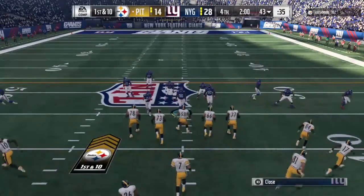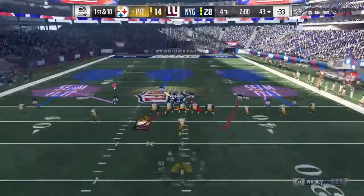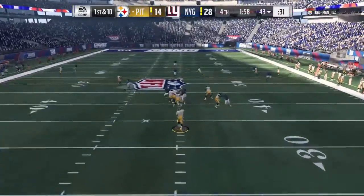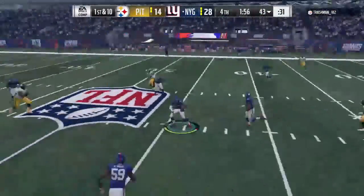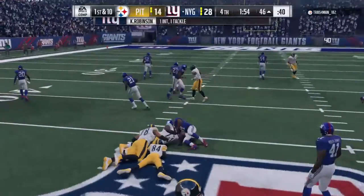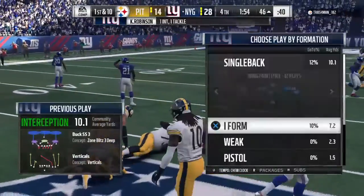And on the outside, they're playing press coverage. Now Roethlisberger on first down. And this is intercepted, and that should do it. A great read, and it's picked off. And a return across midfield.